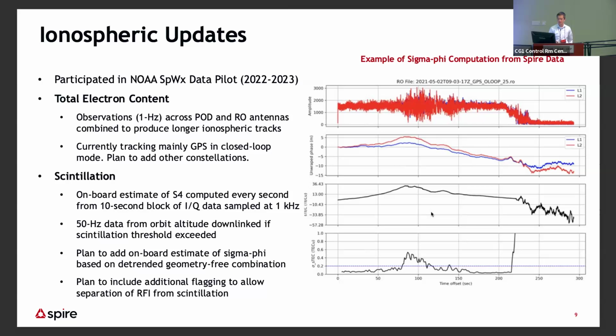We currently track only GPS for the ionosphere, but if there were more demand for it, then we would add the other constellations to that tracking. On the scintillation side, we have an onboard estimate of S4 that's used to trigger additional high rate data when we detect a high scintillation event. And in terms of current plans, we're looking forward to implementing a sigma phi based algorithm to trigger more accurate downloads, as well as additional flagging that would help users separate RFI from real ionospheric scintillation events.